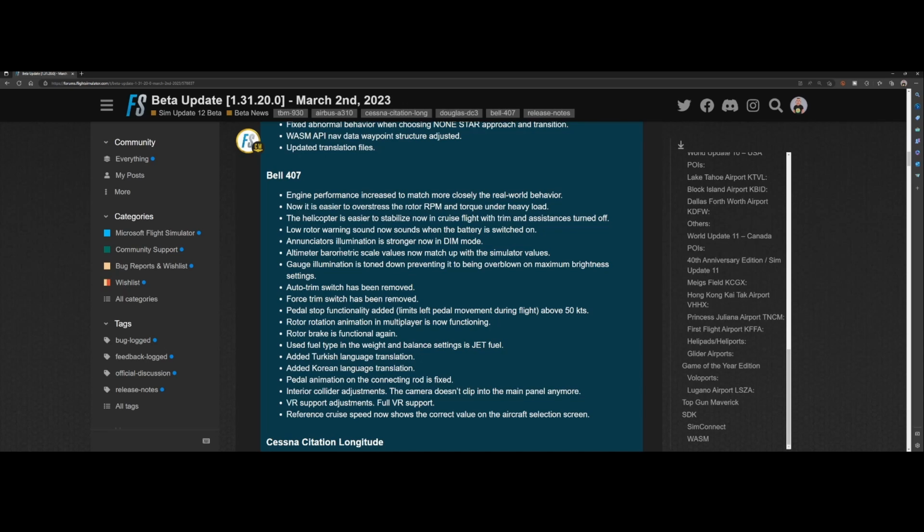So, they removed some of the options like the auto trim and the force trim. They made some engine performance enhancements, and now it's easier to overstress the rotor RPM and torque under heavy load, more realistic. So they made the helicopter a little bit more realistic by introducing some new functionalities, but they also made it easy to stabilize now in cruise flight with trim and assistance turned off, right?